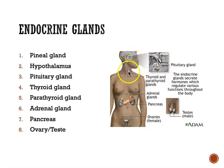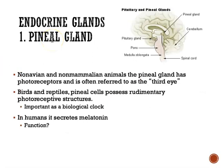The thyroid gland, our parathyroid gland, our adrenal glands, which sit right above our kidneys, so adrenal, just above renal. There's our pancreas, and either ovaries or testes, right? Testes in the male. All right, so let's take a look at the pineal gland first. Again, it's up in this brain region.